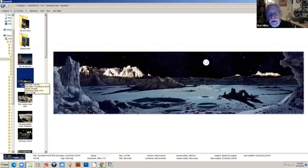And I've seen it. I saw it when it was first unrolled, when they first unpacked it. It is absolutely spectacular. So if you get a chance to see this thing, it's in the new Apollo Hall at the Air and Space Museum, which, by the way, is named Destination Moon, a tip of the hat to both Bonestell and the classic movie. But this is a beautiful painting.